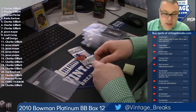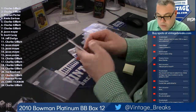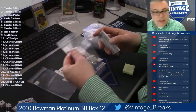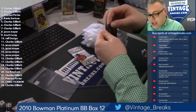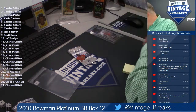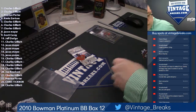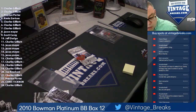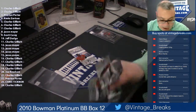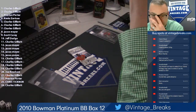Here is spot 22. Preston Porter. Good luck, Preston. All right, two more spots left. Tristy, and then Charles got the last spot. Got that crazy hit random running right now, guys, with the 52 Mantle, $200 a spot. Also a 48 Leaf Jackie Robinson rookie card hanging out in there as well.